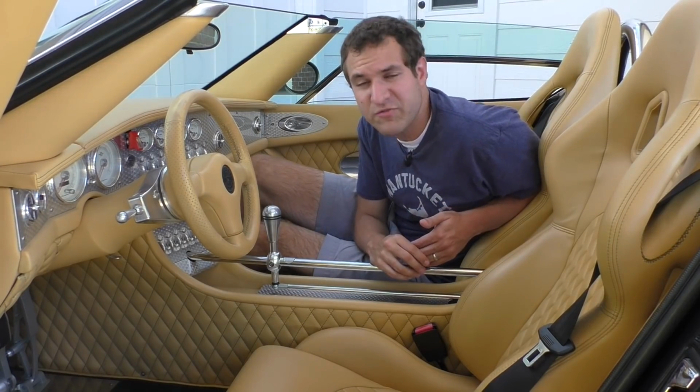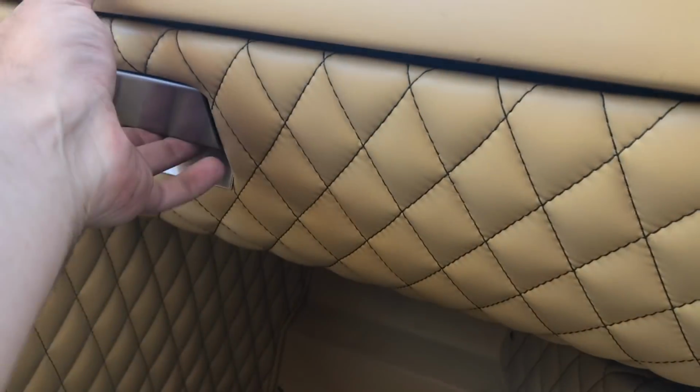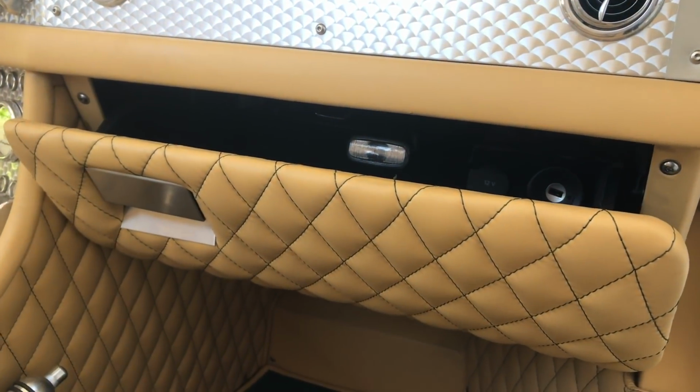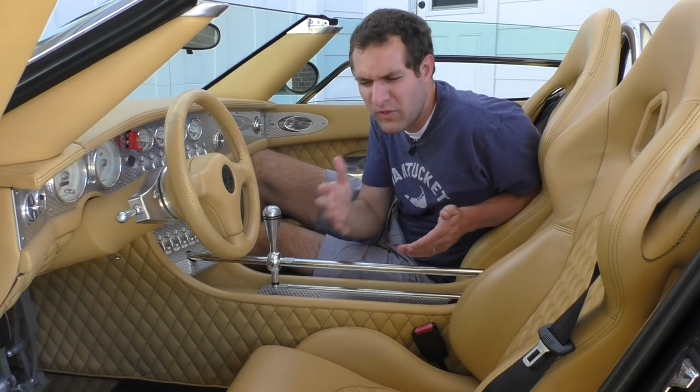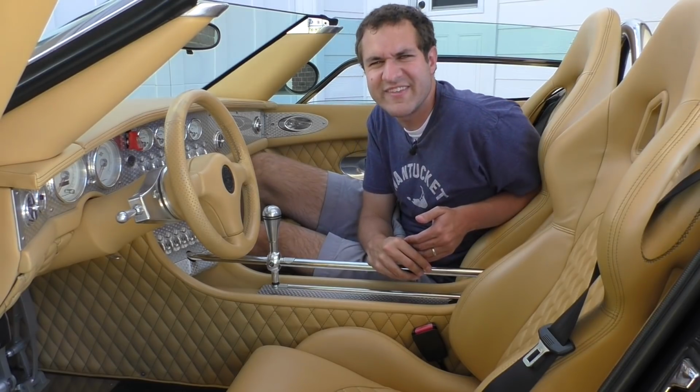Then there's one of my favorite Spyker quirks, and that would be the glove box. Pull the aluminum handle, of course, and the glove box opens, and that's normal. Pull it more, and it opens even more. It's got this dual opening action, the glove box, and it's very odd. Nonetheless, it's kind of cool.